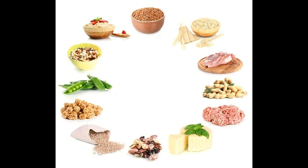Include vegetables like red bell peppers, broccoli, cauliflower, kale and Brussels sprouts in your diet. Use polyunsaturated fat in your cooking. Make sure to use it in moderation.